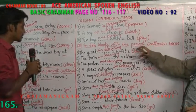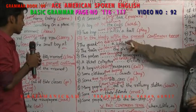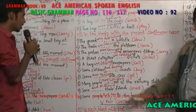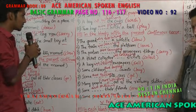Two boys are playing with a ball. Fill in the blanks with the present continuous. The guard is blowing a whistle.